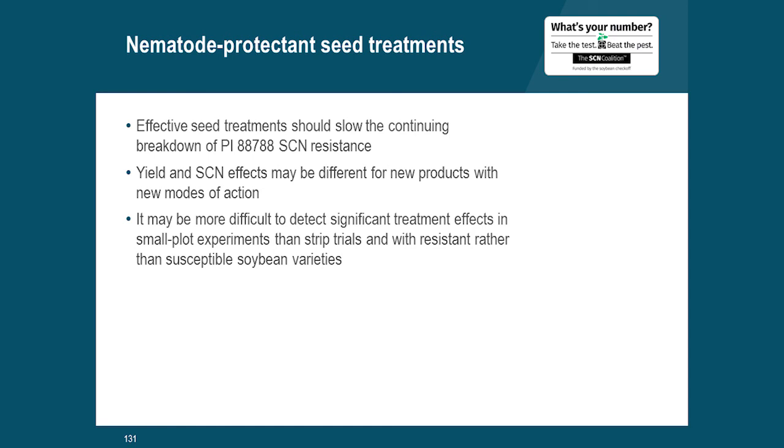I guess one last final point I'll make. I'm a university researcher, and we use small plot equipment to do small plot experiments, and it may be easier, especially for yields, to get significant differences in strip trials rather than small plot experiments. And then the other thing is we're doing all the testing with resistant soybeans, and it might be easier to pick up treatment differences with susceptible, but they really are meant to be sold on resistant seed, so that's the more logical way to test it.